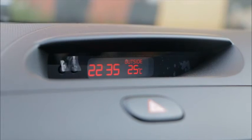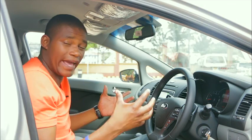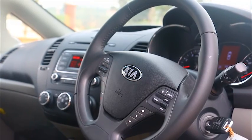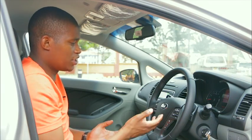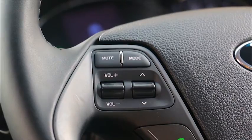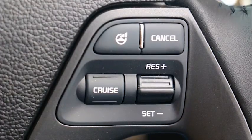All right, so let's take you through the interior then of the Cerato. For starters, most of the luxurious cars we see now, or high-end cars, are all about accessibility. So you've got most of your controls at the steering wheel, and the Cerato is no different, considering it's trying to hit that very market. You will find that you've got your Bluetooth control here. You can increase and reduce your radio or music volume right here. You can do everything to do with cruise control here as well.